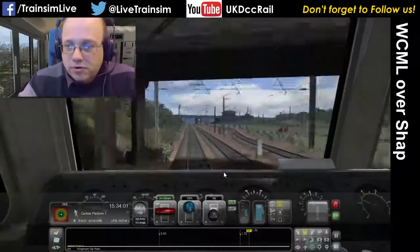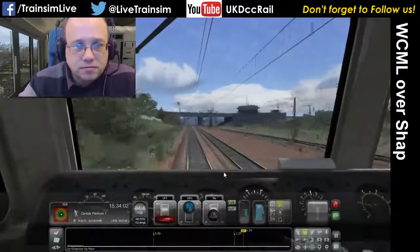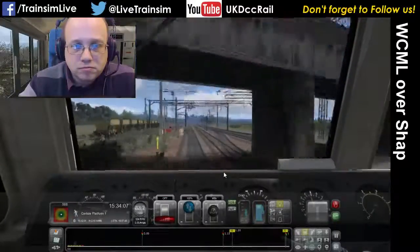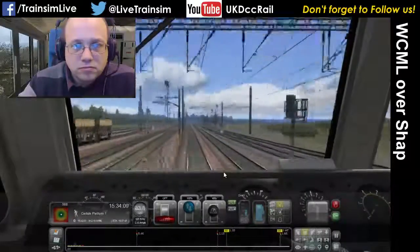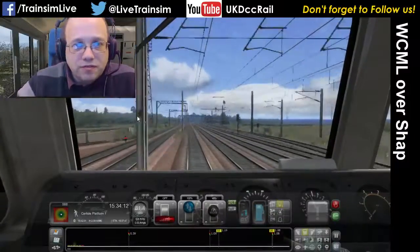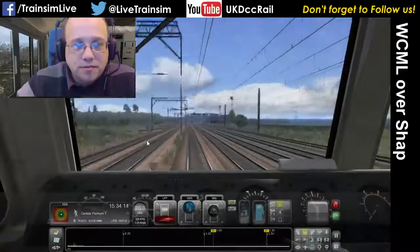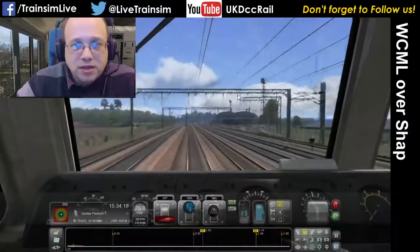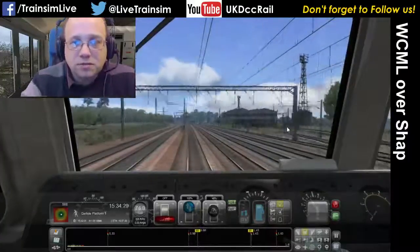Right, we're on the approach to Carlisle. So on the left is the former site of the steam maintenance depot, and on the right is the more modern diesel maintenance depot, diesel and electric depot.